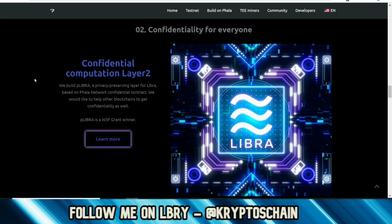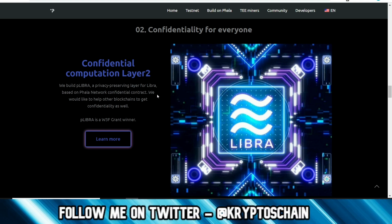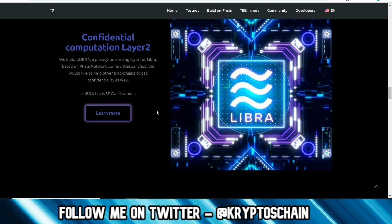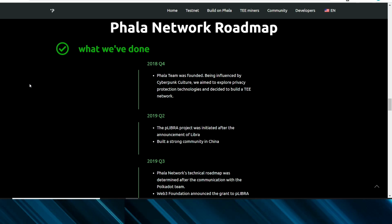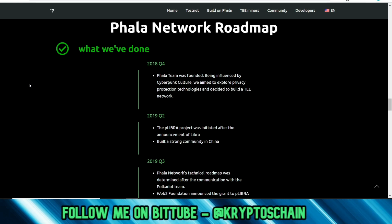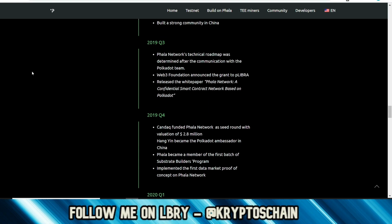Confidentiality for everyone, again, as the second point here. They're building on PLibra, a privacy preserving layer for Libra based on Phala Network confidential contract. We'd like to help other blockchains to get confidentiality as well. So basically you could think of Phala as the privacy option for Substrate and for Polkadot in general, right? Basically privacy for your data in the smart contracts.